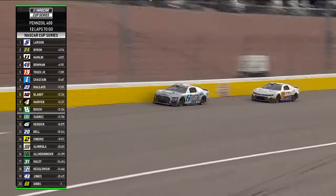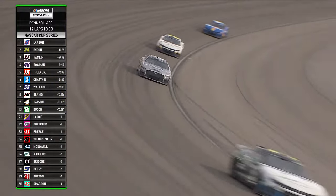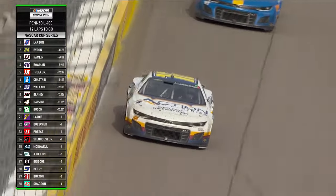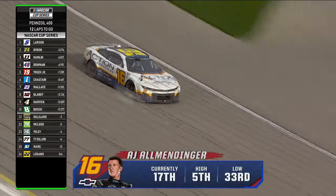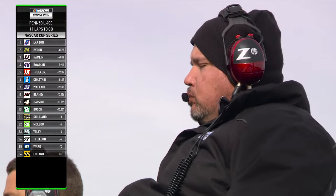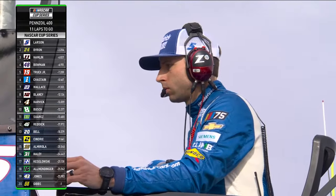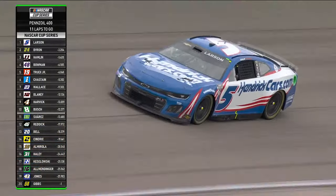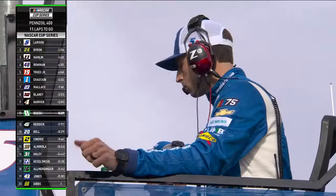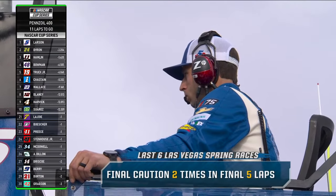12 to go. Larson 3.5 in front of Byron, the two Hendrick Chevys leading Denny Hamlin's Toyota. Larry Mac, you know what these crew chiefs have to be thinking, Mike, is what if the caution comes out? We normally don't get a late race caution here at Las Vegas, but I will say this, in the last six spring races, twice we got a caution in the final five laps, including that overtime finish last year. So people like Cliff Daniels, you saw right there, what do I do if this yellow flag comes out? Always thinking, you bet. Four tires.